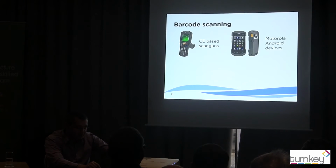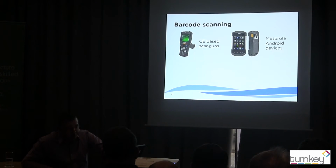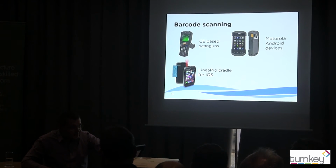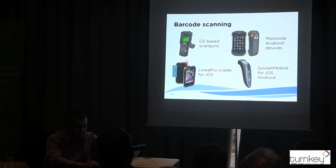Barcode scanning. We have 4 types of barcode scanning. We can use the real ruggedized Windows CE devices for your warehouse operation. So if you already have some, you can use mobile NAV with that. Those new Motorola-based rugged devices are also available with mobile NAV. We have a cradle for my iPhone. You can try it out. We have a booth next to this room, and it's a really valid and working laser barcode scanner. So this is a cheap solution for barcode scanning. If you are in the iOS universe, you can attach an external laser barcode reader to your tablet or to your phone if you want. So barcode scanning is a real option with mobile NAV.